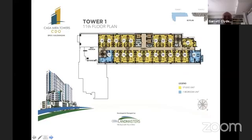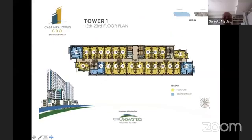This is the 11th floor. So this is the floor plan for the 11th floor. And of course, if you have a client who prefers the best view, they can choose this floor plan, 12 to 23. So for this floor, there are 3 1 bedrooms and the rest are studios.